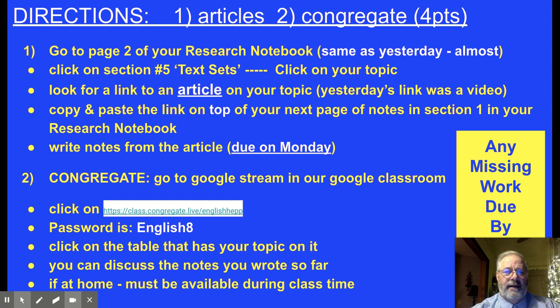On our second slide are our directions. Up here, first part, we're going to do two things, work on our article today and on congregate. It's going to be worth 4 points. This is going to be due on Monday.